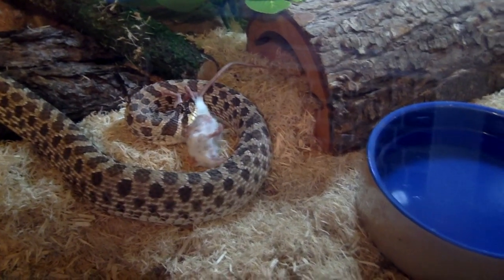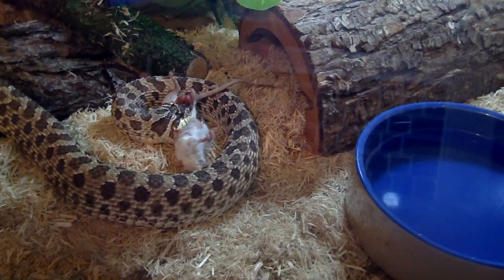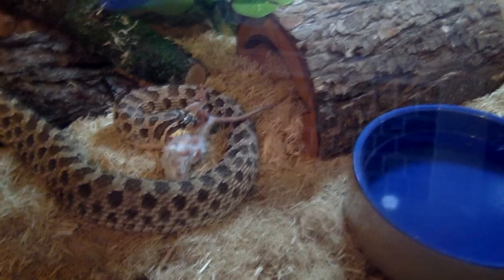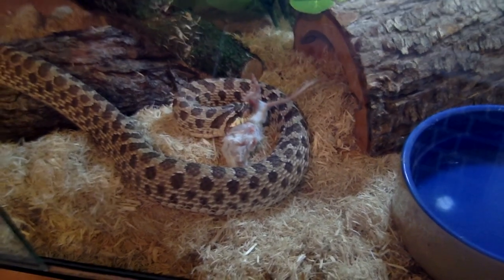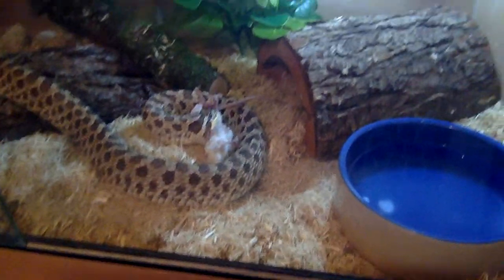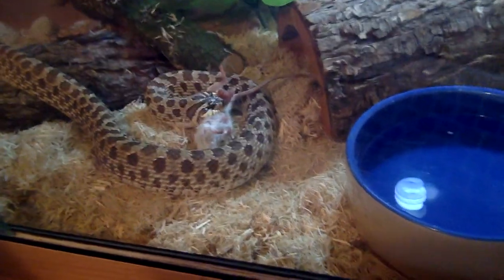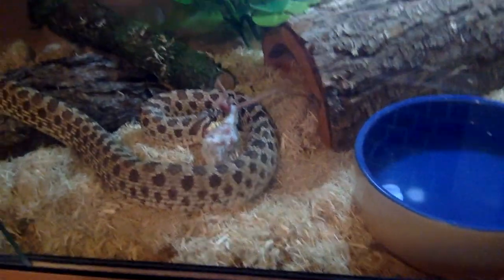Yeah. And then, do they want to go to sleep after? He'll just curl up in the warm end of the vivarium and just digest that. Yeah, that'll be that. So that's quite amazing. So the other one down here, we'll keep an eye on, because I'm sure people want to watch that. It's quite amazing, isn't it? Yeah, just watching that alone.